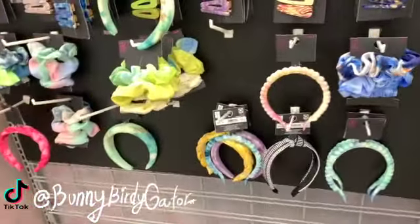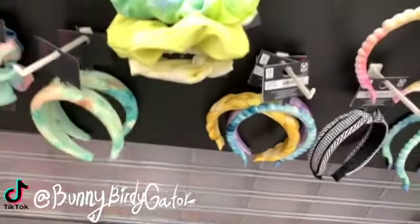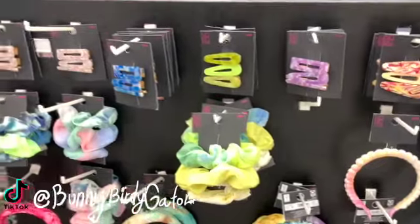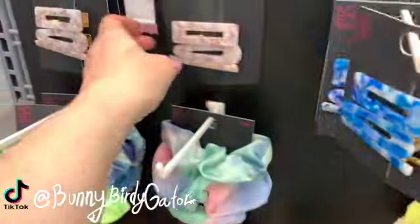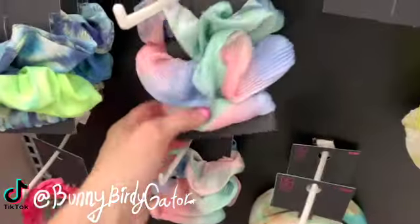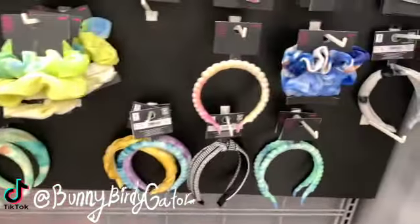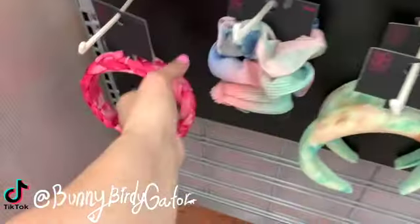Ooh, I missed these in the last video. We have one more display of tie-dye themed hair accessories and the super pretty hair clips. Those are really pretty. Really, really pretty for $5.88. We have headbands. Ooh, I love this style.